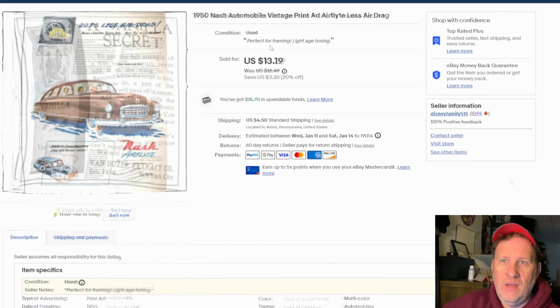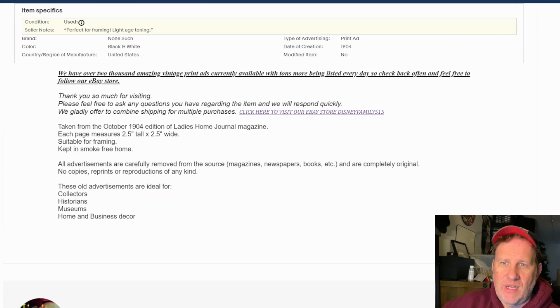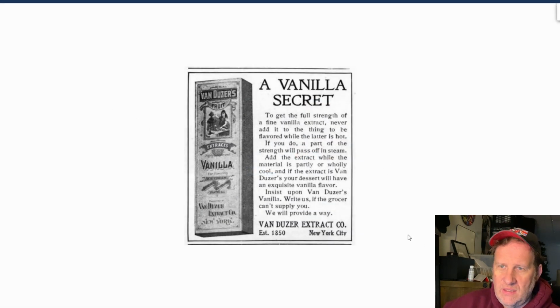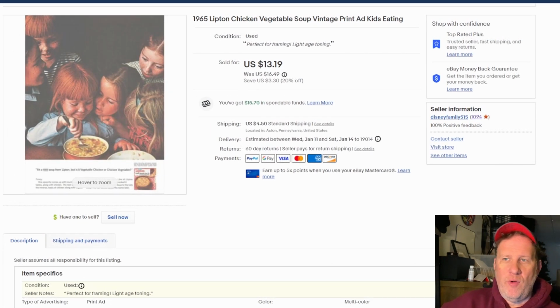They sell very well. All the way back to 1904 for this one. This is a really nice advertisement. You can see this one is only 2.5 by 2.5 inches. So when I get that question over and over, do the little ads sell? You betcha they do. This one, $10.39 plus shipping. A little advertisement for Vanilla Secret, it looks like, by a company called Van Duzer extract out of New York City from back in 1904. Beautiful sale there.